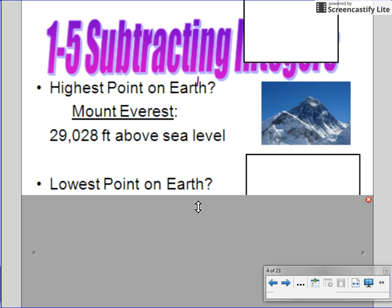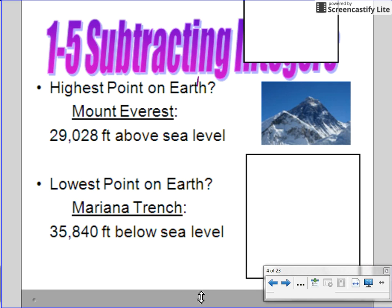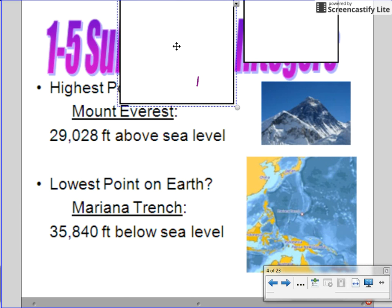But actually, the lowest point on Earth is in the ocean, called the Mariana Trench, out here in the South Pacific Ocean. According to what I looked up, it's 35,840 feet below sea level. Wow, that's over 6 miles deep. In fact, if we could saw Mount Everest off at its base, turn it upside down, and put it in the ocean, not only would the peak touch the bottom and still be covered by water, it would still be covered by over a mile of water. Isn't that a crazy thought?